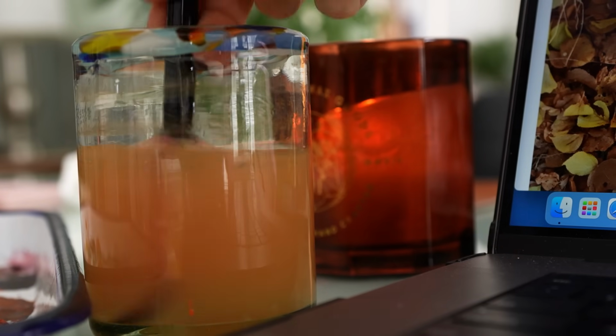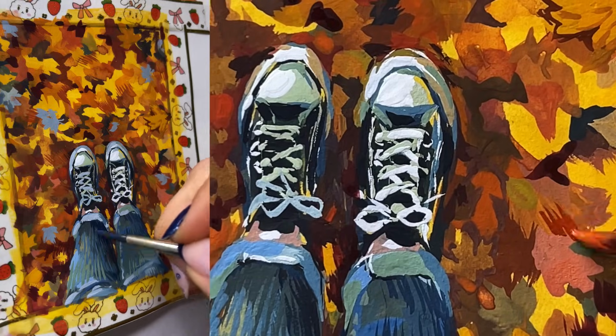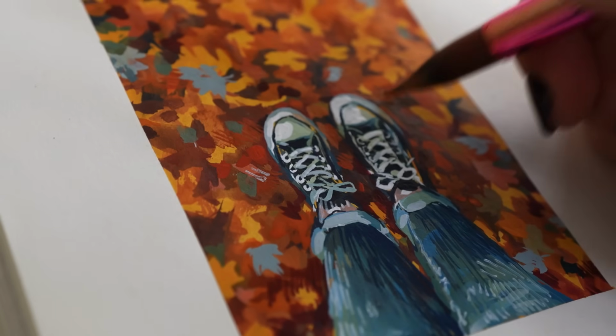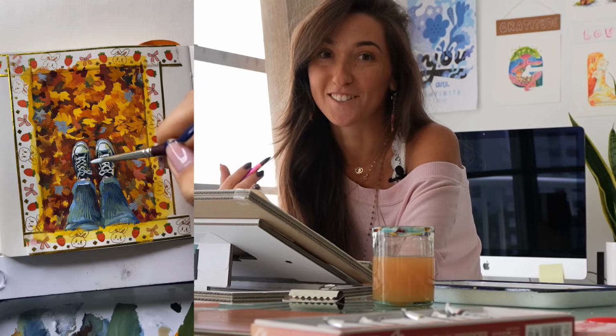A lot of people can get frustrated with gouache, but for me, I really, really enjoy using it. And I have to say, it's maybe one of my favorite mediums, especially if I'm working quickly or trying to get things done under time pressure, which we are.